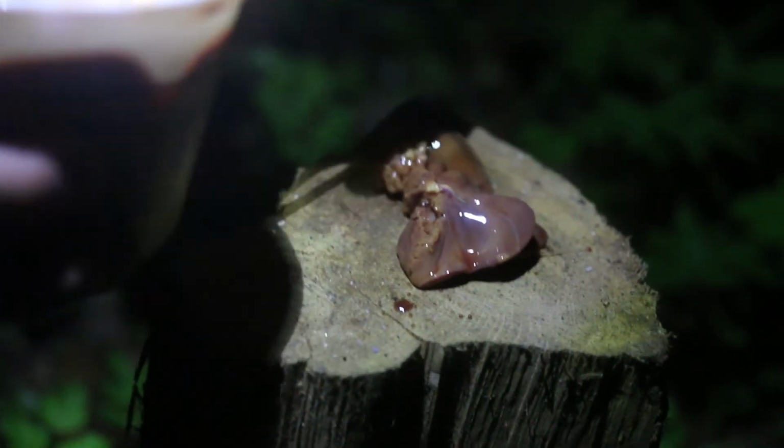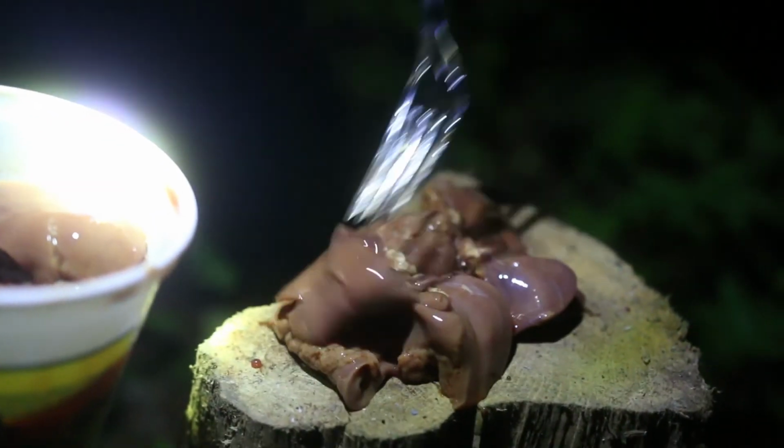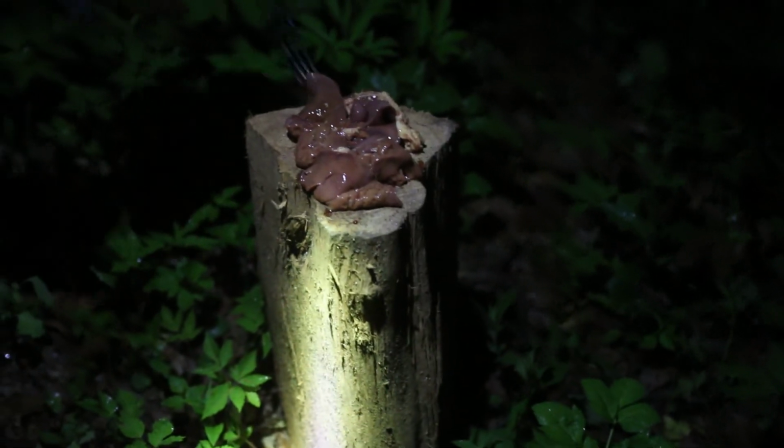All right, so we're going to take a couple out here. Put them on the block. That's good. That's perfect, just like that. I don't want another one. Make it more child-sized. Yes.